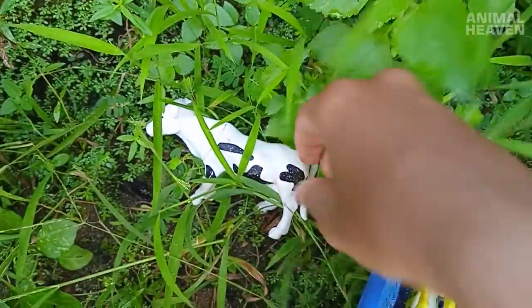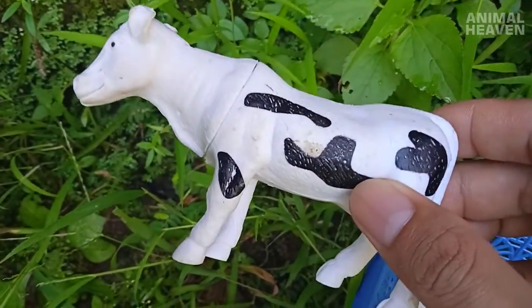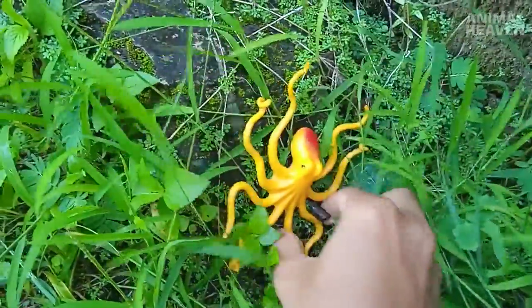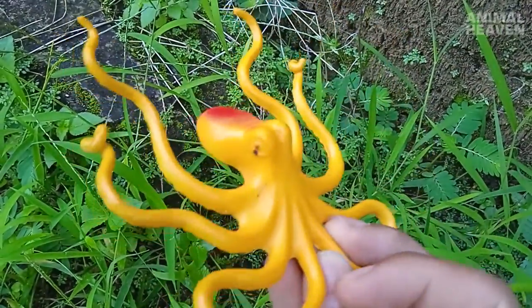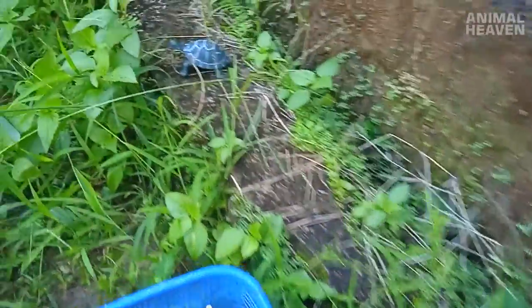Cool. Wow, what is this? Wow, this is a cow. Cool. Oh, wow. Look at that. Wow, the yellow one. We have to pick it up. Oh, wow, this is an octopus. Cool. The octopus is so cool. Wow, let's collect an octopus. We have to find some other animals.